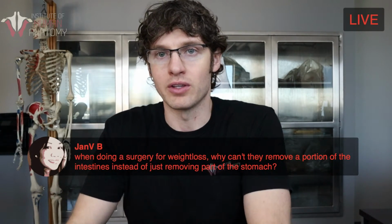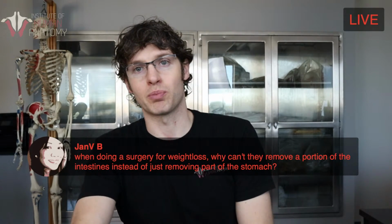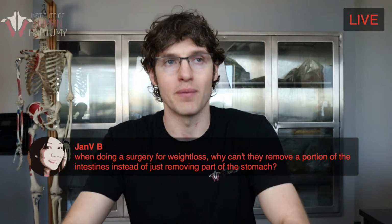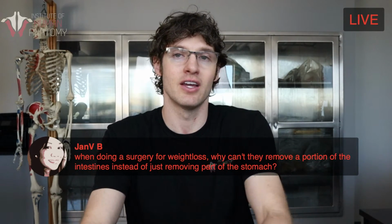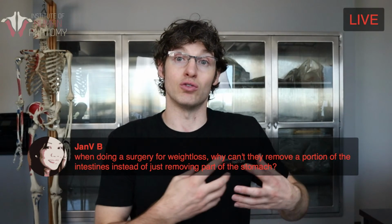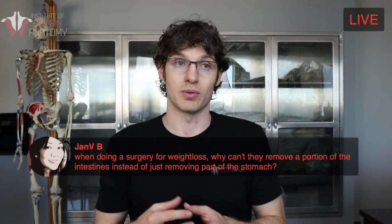Now, another problem with taking out the small bowel is that the small intestine is the primary source of absorption. You can, but we prefer not to take the big absorbing part of the gut tube out, because we still need to get the nutrients that you put into the stomach into the small bowel so they can actually be absorbed into the bloodstream.